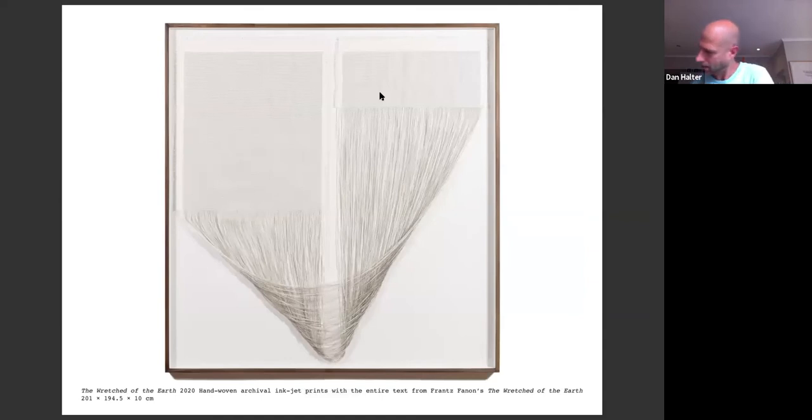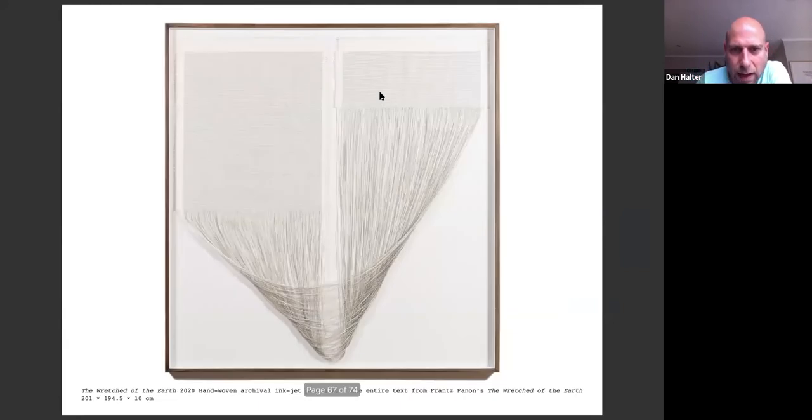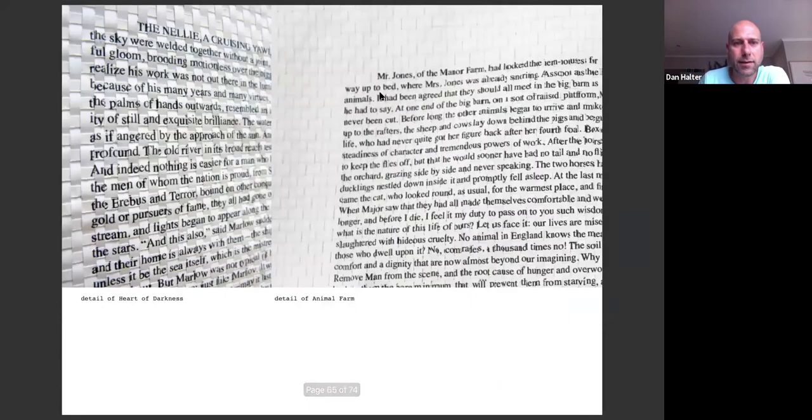This work here is The Wretched of the Earth, the whole book by Frantz Fanon. With my assistant Bianco Ikete, we wove this book, leaving part of it unwoven, as you can see. And yeah, I've woven several books in this technique. So for instance, Heart of Darkness by Joseph Conrad, Animal Farm by George Orwell.